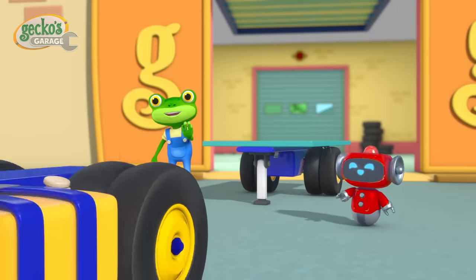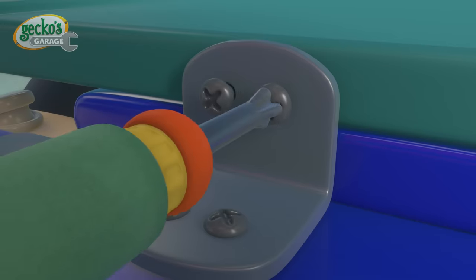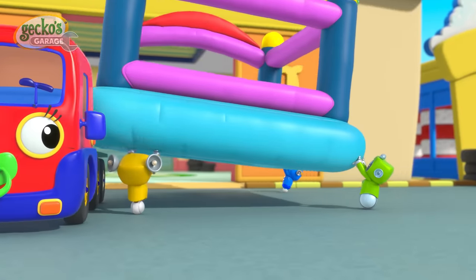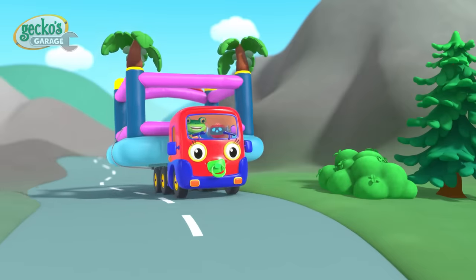To turn around Mr. Weasel's luck, let's attach this trailer to baby truck. Nice and tight. By turning the screws all the way to the right. Now lift the bouncy castle aboard and hold it in place with bungee cords. Go, go, bouncy baby truck!